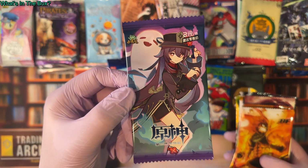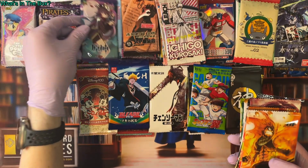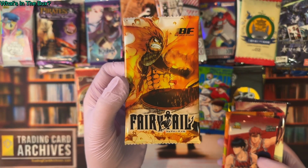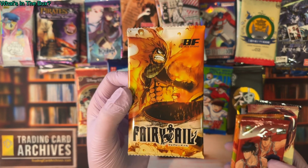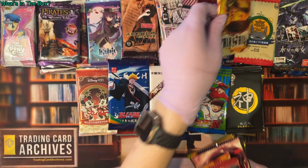Some Genshin Impact for you. Genshin Impact is another franchise that gets tons and tons of cards. This one's interesting because it's from Big Face Studio, my favorite studio, but they haven't produced anything in like a year. I think they might have closed. But this is Fairy Tale.